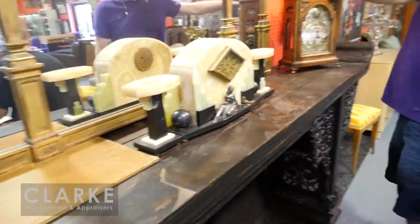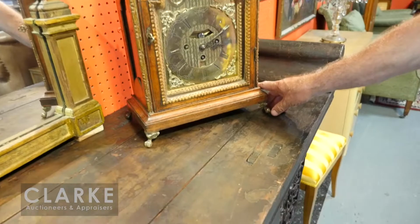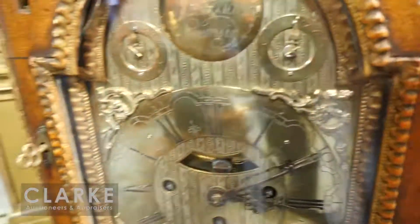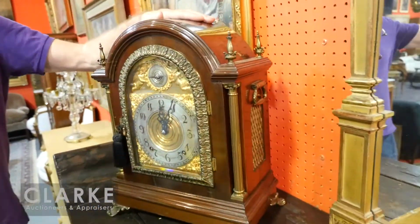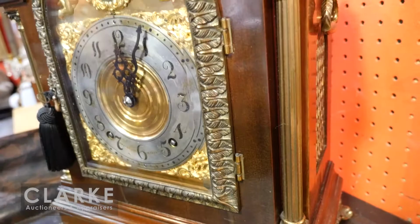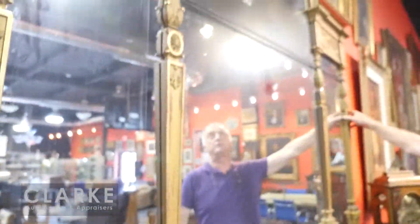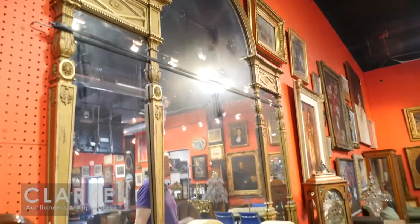Clocks wise, look at this wonderful early bracket clock, probably from Vienna. Go onto our site, clarkeny.com, to view it properly in case I'm rushing you. We have this wonderful large size bracket Tiffany clock. Lots of great clocks. Above the Chinese altar table here, we have this Victorian, very large, beautiful two-tone gilded and sort of dome top over mantel mirror.